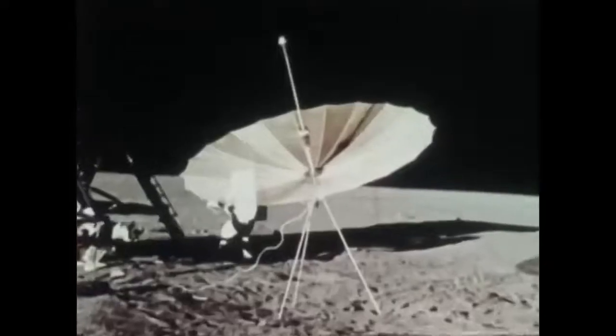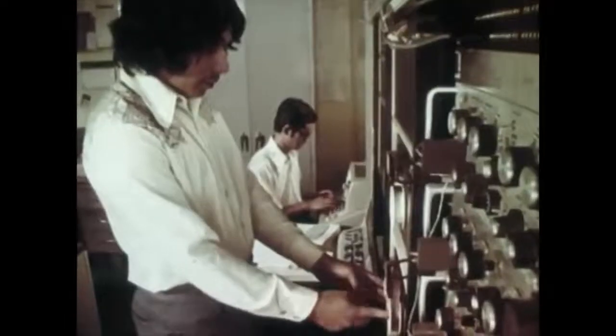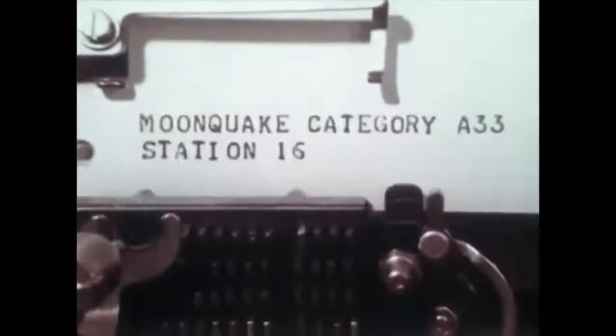Signals generated are radioed to Earth for analysis by computers. Thousands of moonquakes have been recorded, most of them very small compared to earthquakes. The clues about what the interior of the moon is like come from the different kinds of waves moonquakes produce.